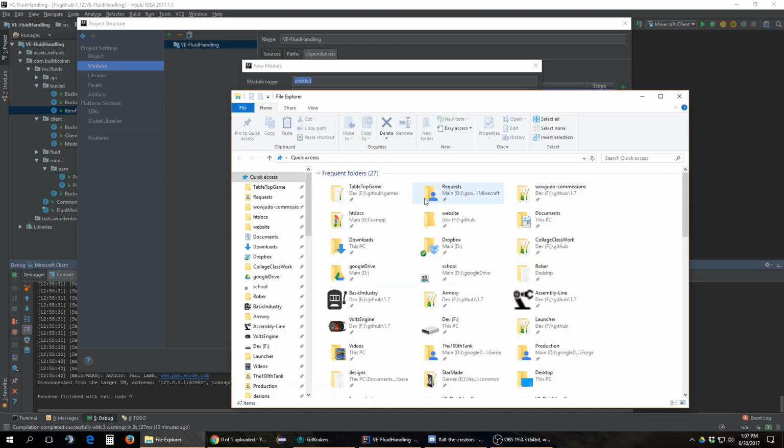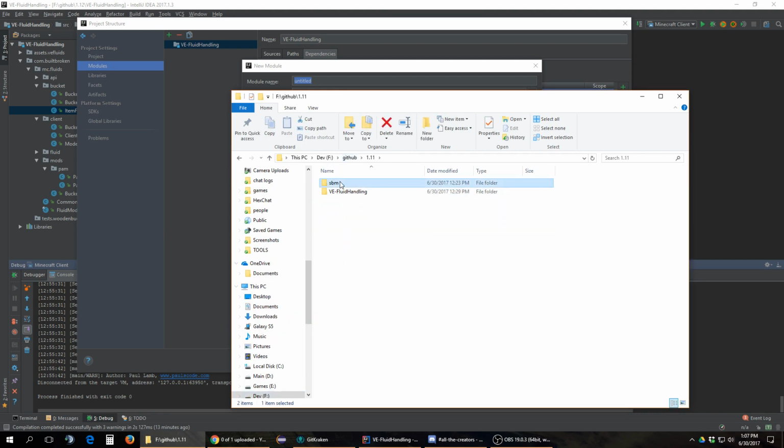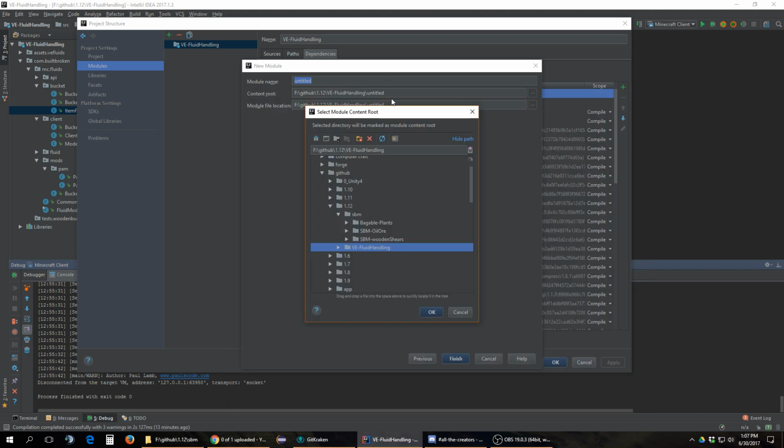Oh, and you know what I forgot to do? There was a reason I opened this folder right before I started, and it's because I need to pop into the 1.11 version, grab wooden buckets, pop into the 1.12, and then throw it in there so that way it exists.